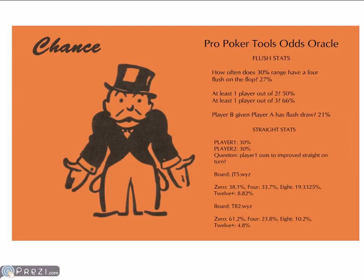All right, so we're also gonna be looking at more straightening boards. They're gonna be rainbow, but still with added connectivity. On a board like Jack 10-5, how many outs is a player gonna have to improve to a straight on the turn? We can see on Jack 10-5 he's gonna have 0 outs only 40% of the time, a gutshot 34% of the time, open-ended 20% of the time, and a 12 wrap or higher almost 9% of the time.